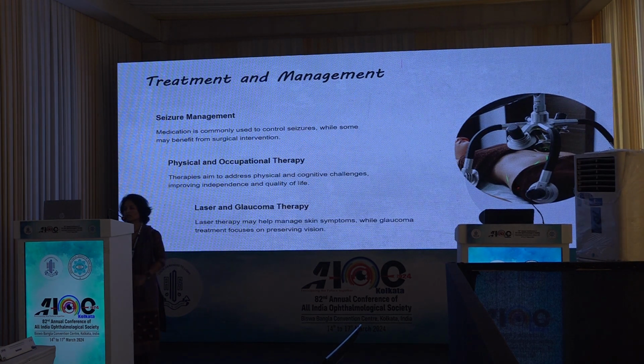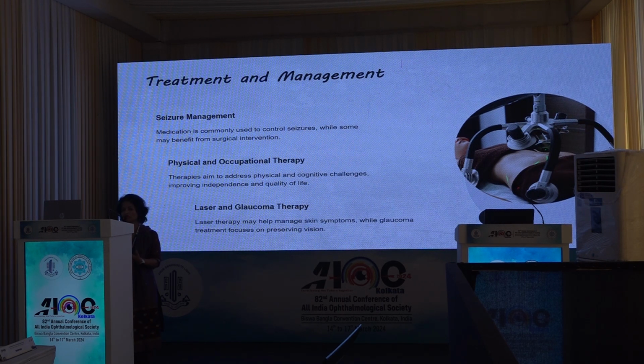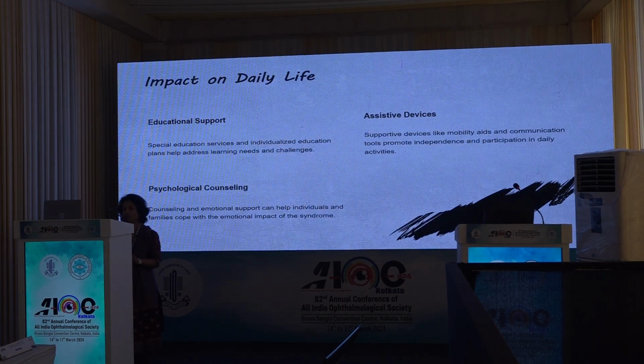So what is the treatment and management? The first important thing is seizure management. Medications are commonly used to control seizures, while some may benefit from surgical intervention. Physical and occupational therapy aim to address physical and cognitive challenges, improving independence and quality of life. Laser and glaucoma therapies are a must, and if it is refractory to all the medical management, the role of surgery is very important, and preservation of vision is very important.